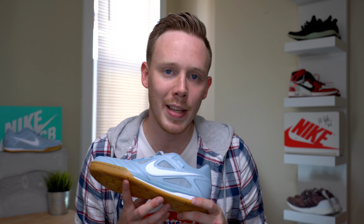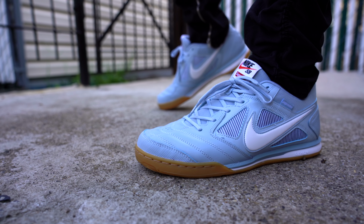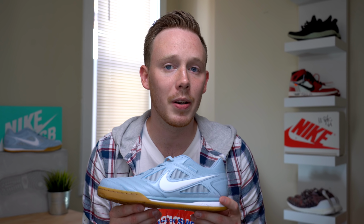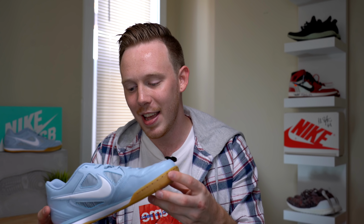Overall, the Supreme Nike Gato is a pretty decent sneaker for 110 bucks. Like I said, I was pleasantly surprised by how much I actually like this shoe. It might just be the fact that I really like the color and just how it looks on my feet. It could also be that it's actually just not a terrible looking sneaker like I expected, but for whatever reason, I was pleasantly surprised, and I think if you actually grab a pair or even see a pair in person, you might actually be too. But that about wraps up the review for today. Again, seriously, I just didn't think that I was gonna like this shoe, and then I got it in hand and I was like, yeah, okay, I get it.